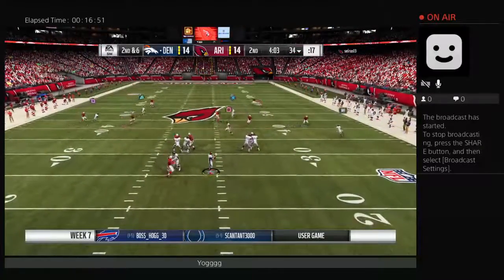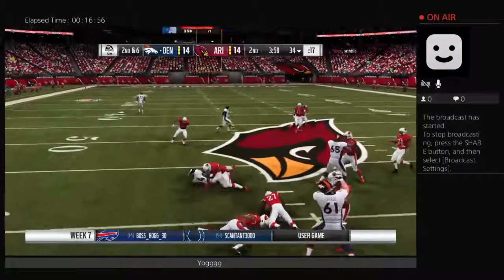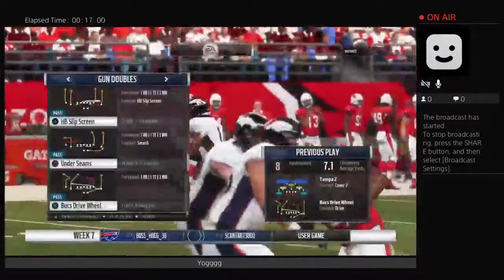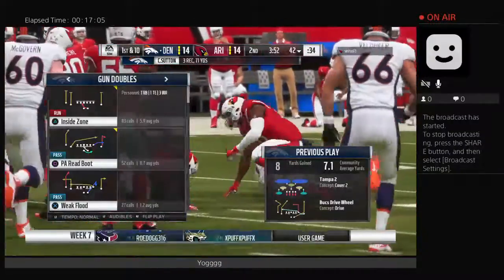On 2nd down, here's Keenum. And Sutton hauls it in over the middle. And to the 42-yard line here and brought down there. He's exceeded his receiving yards from a week ago, and we're still in the first half. It's a first down.